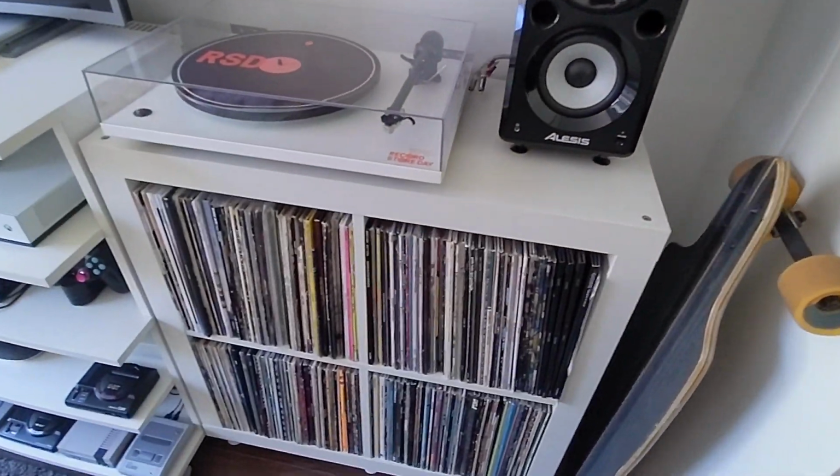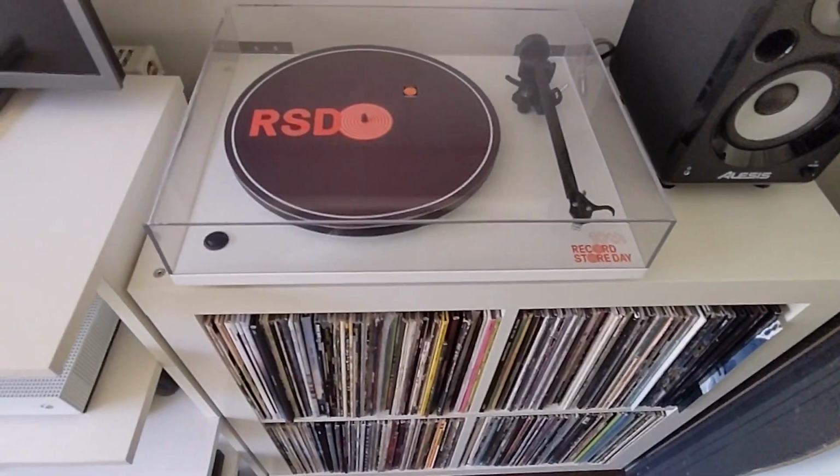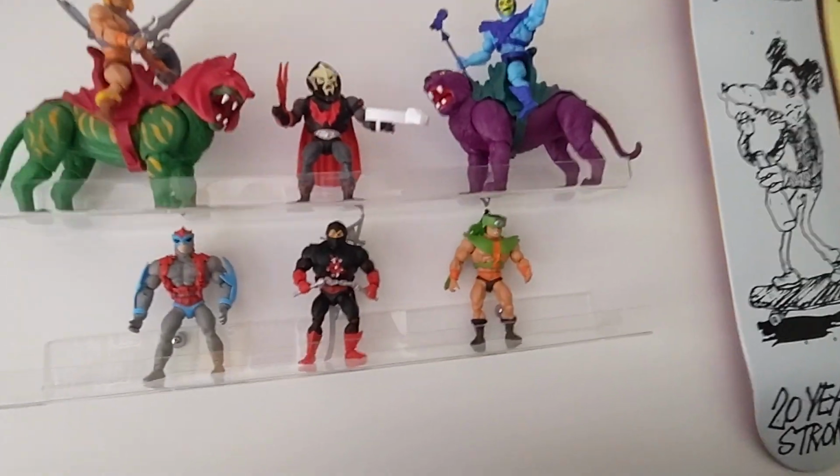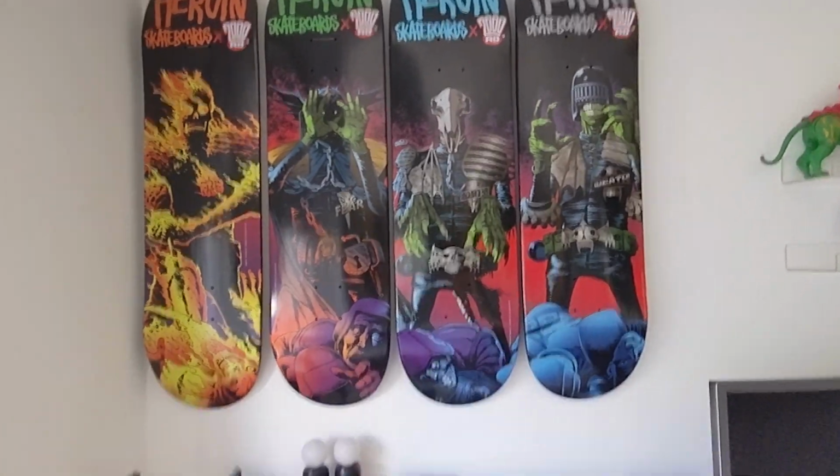I do love music. Obviously, I've got a little bit of a vinyl collection going on there, but I love listening to music. I love making music. Check out these cool clear shelves. Dark Judges boards up there.